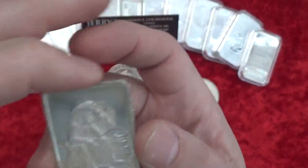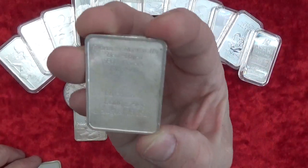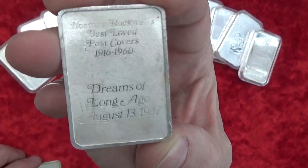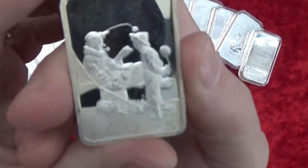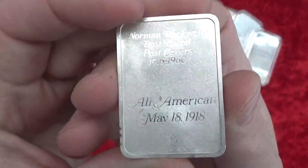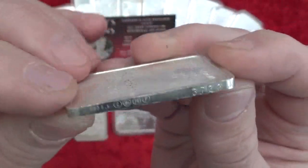These ones, with their unique shape, and this one is the Dreams of Long Ago. These ones are from the Saturday Evening Post. Here's one with clowns on it. Not a big clowns fan, but I do like Terrifier. These ones had a way higher premium, wildly more sought after.